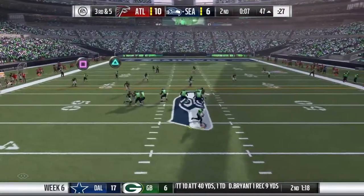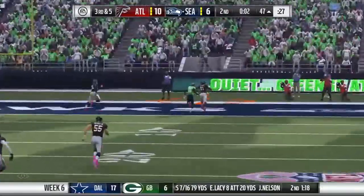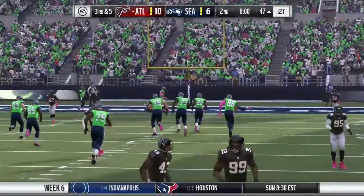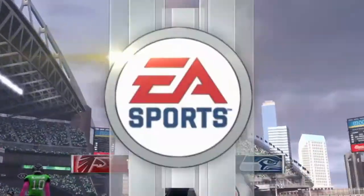Out of the gun. They'll look to throw. Flushed out right. On the run, he'll let this go deep right side. Oh, you saw that one coming. It's intercepted. Throwing back across his body. It's Desmond Trufant. And he will be brought down. All right.